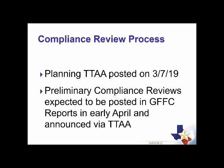So our compliance review process, our planning TTAA was posted on March the 7th, a couple of weeks ago. As you remember, we call that the Heads Up TTAA, and we post that early on because once the preliminary IDEA compliance reviews are posted, then we ask districts to submit documentation for exceptions in about a 5-day turnaround period. So that's why we send out a Heads Up TTAA. We ask LEAs to begin gathering their documentation, gathering their exception information, and preparing for the preliminary rollouts.